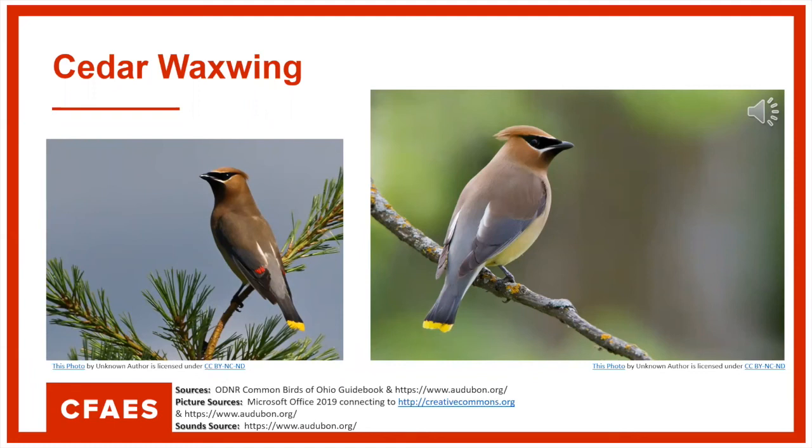They prefer habitat of woodlands close to open bodies of water, and their food consists of berries and insects, similar to a lot of the other birds as well. Caterpillars, ants, berries from junipers, dogwoods, or wild cherries. So here is their sound.